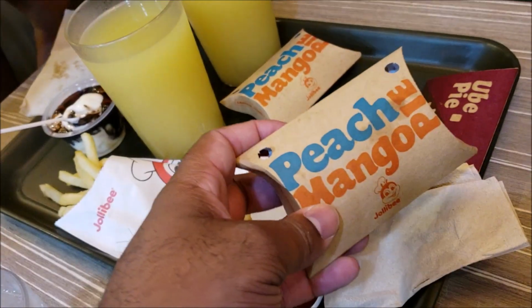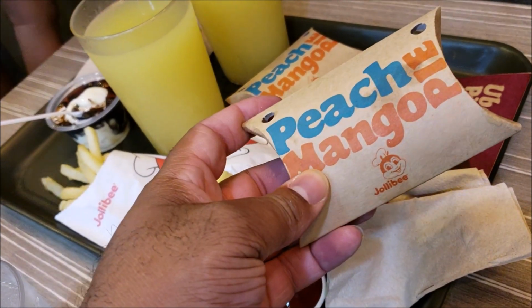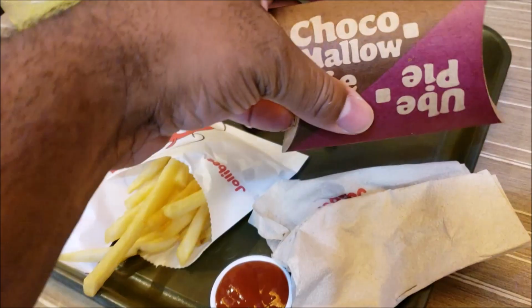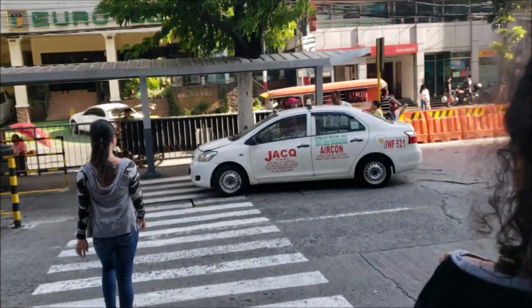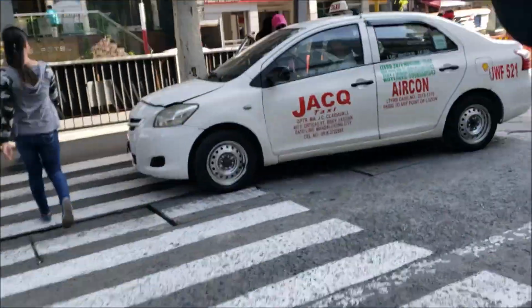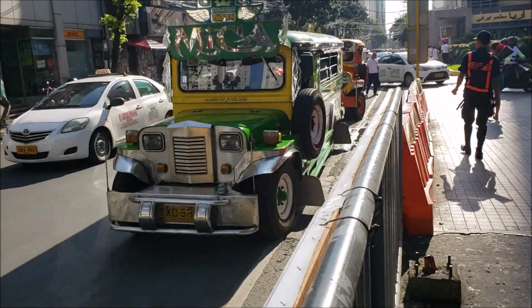And a fry. You've got to get one of these if you come here. Mango, peach, it's a pie. Then my wife got that one. There's the jitneys here.